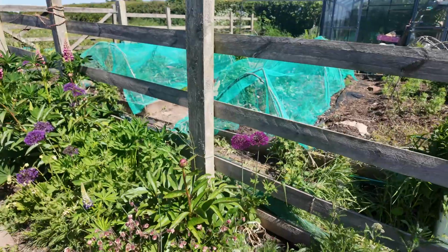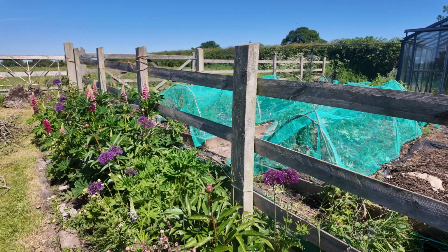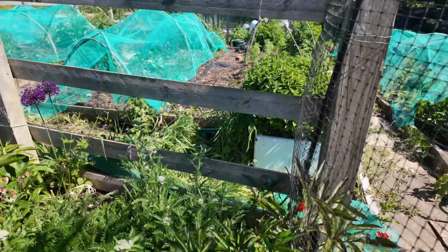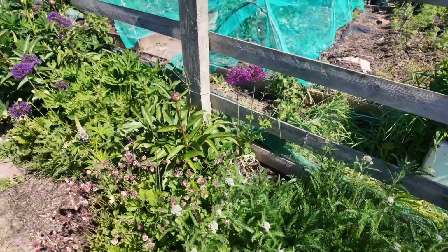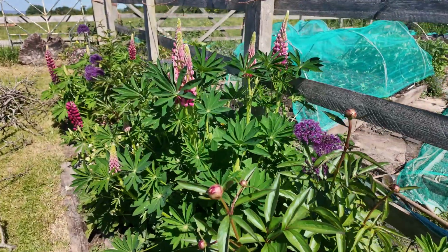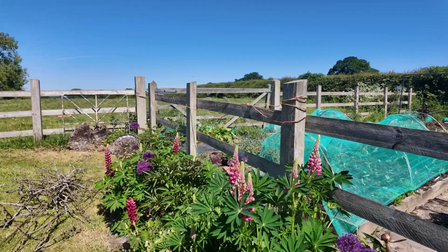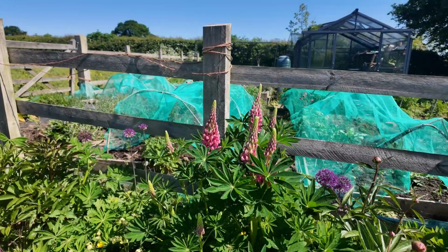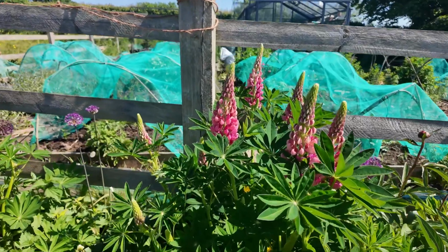But this flower bed has been planted up for, I think, the 3rd year, and these peonies have never flowered yet. I've got one here, not really doing much. That one's got one, and as I look around, I am seeing a few more. And overnight, the lupins have just gone mad. There was one, I think, the last time I looked, and now look at them. Absolutely fantastic. So many flower heads coming through.